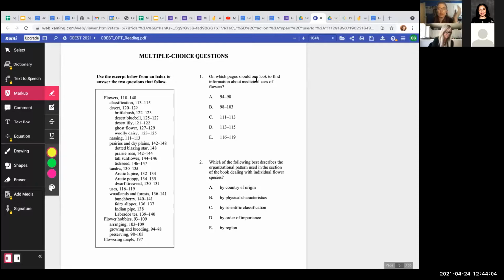So medicinal is medical uses. I'm going to look down this and I see flowers, classification, desert, naming, prairie, tundra, uses, woodland and forest, flower lobbies, and flowering maple. I don't see anything about medicinal. So then what am I going to do? I need to look for something that would include medicinal, right?